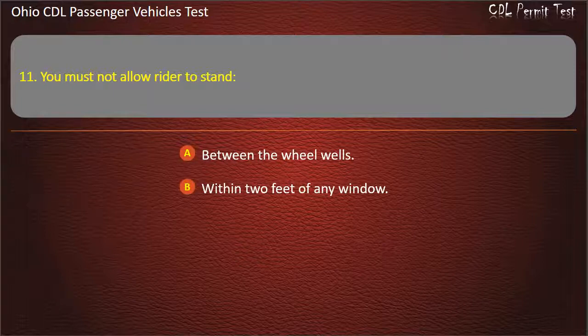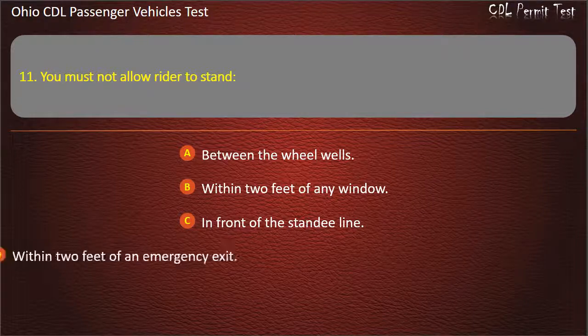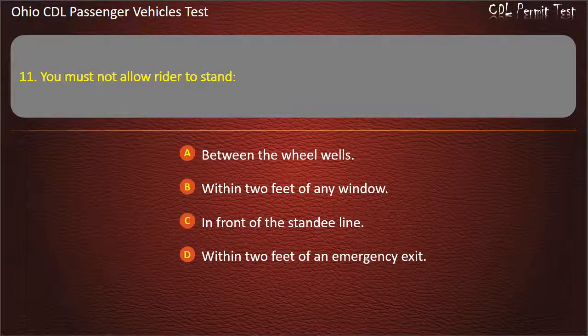Question 11. You must not allow riders to stand between the wheel wells, within 2 feet of any window, in front of the standee line, within 2 feet of an emergency exit. Answer: in front of the standee line.